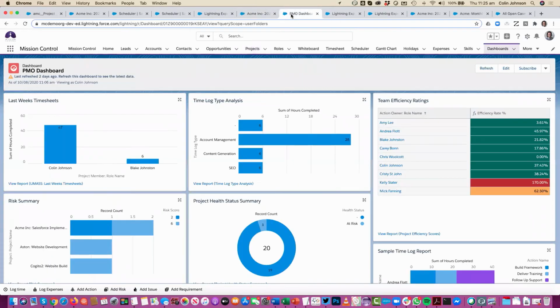And obviously that's looking at one project, but being built natively on the Salesforce platform means we can leverage the reporting and dashboard tools that Salesforce provide. So this is an example here where I've built out a few reports. It's showing me how many hours each team member logged last week. I can see what categories this has been allocated to.